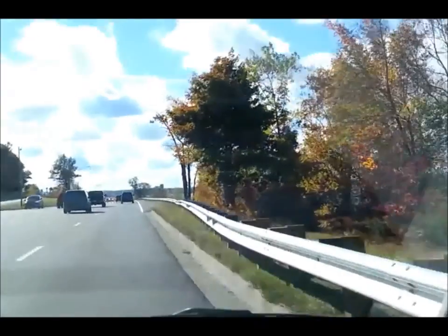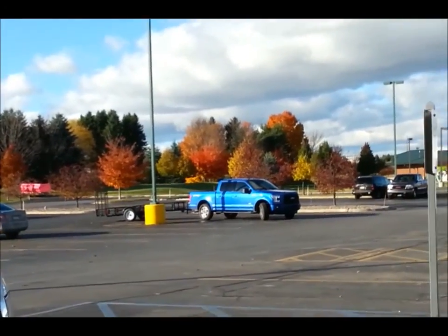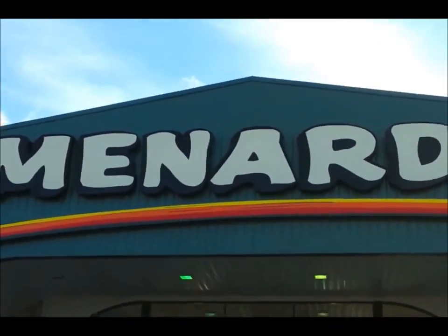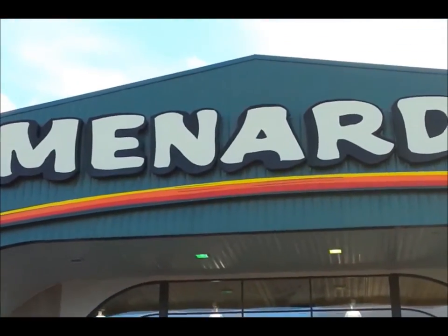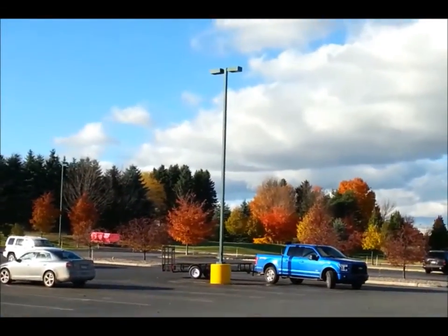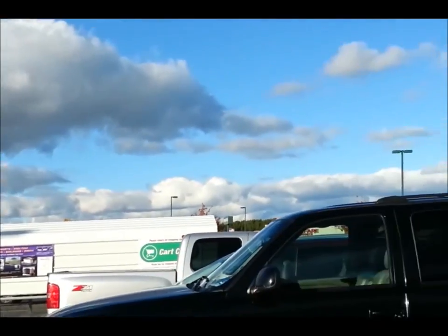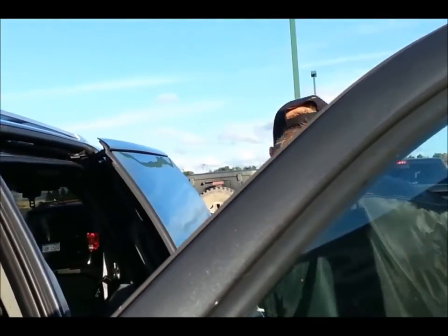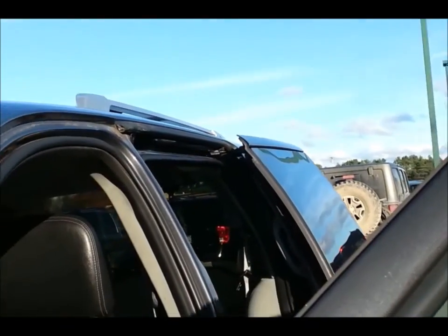So we are on our way into Traverse City. Oh, look at those trees, guys. We're just at Save Big Money at Menards. Anyway, that's where we are. I don't know, we saved big money because this week everything in the store you get an 11% rebate. So we should be able to get 20 bucks or something.